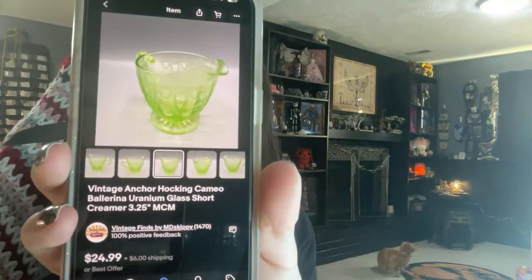I don't know if this is Anchor Hocking, though. Oh, here's that design. Okay, this might be similar. No, good questions, though. Okay, so here's one that's very similar. It sold for $24.99 plus ship. Right there. Very similar. Not quite. It's got that same little etched design on it, but not quite the same.